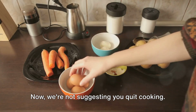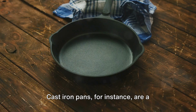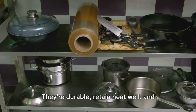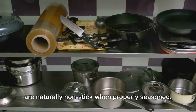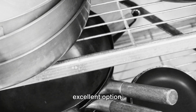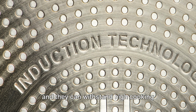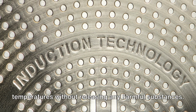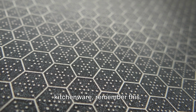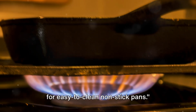Now, we're not suggesting you quit cooking. Far from it. There are safer alternatives out there. Cast iron pans, for instance, are a fantastic choice. They're durable, retain heat well, and are naturally non-stick when properly seasoned. Stainless steel pans are another excellent option. They're resistant to rust and staining, and they can withstand high cooking temperatures without releasing any harmful substances. So, next time you're out shopping for kitchenware, remember this. It might be time to reconsider your love for easy-to-clean non-stick pans.